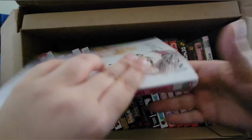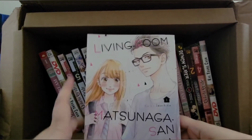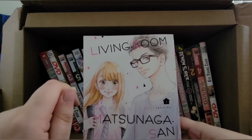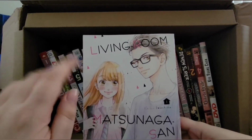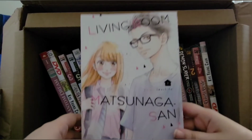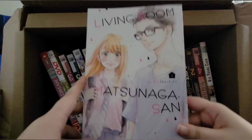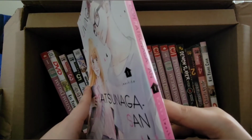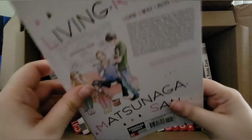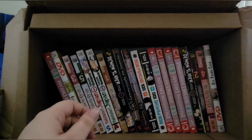This one was a shoujo series that sounded really cute, and this was one of the few shoujo series that was part of the sale that started at volume 1, whereas some of the other ones were just in the middle of the series, which wasn't any good for me. So this is one where I was like, yay, I can actually start from the beginning. So yeah, I'm looking forward to reading this one. It sounds pretty wholesome and cute, and I've heard pretty good things about it. So I'm excited to read this one.